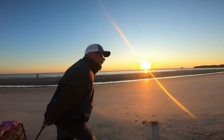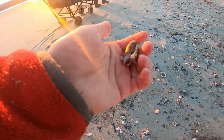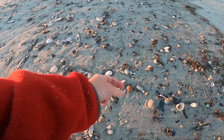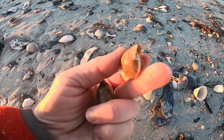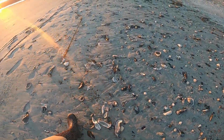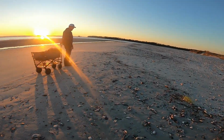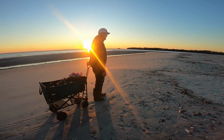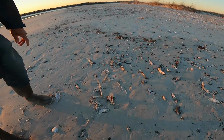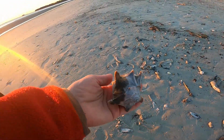I know why I think there's a lot of shells out here right now. Like this beauty right here. Ooh, beautiful olive. Oh, that little shark eye's busted up. Were you pointing at something I didn't see? Oh, yeah. We're right here. I see it now. Ooh, those are the pretty color ones.